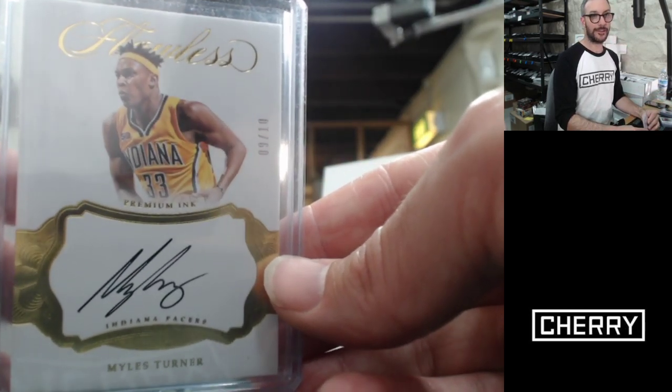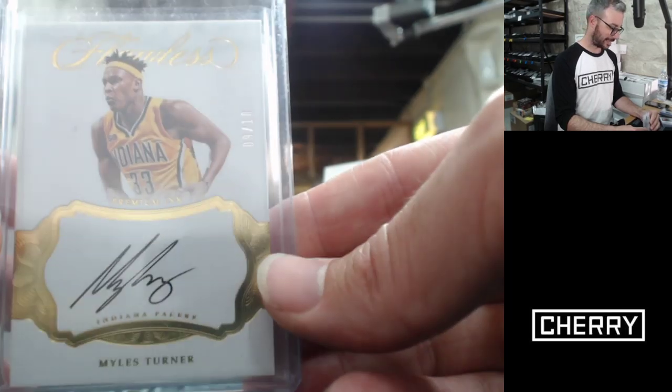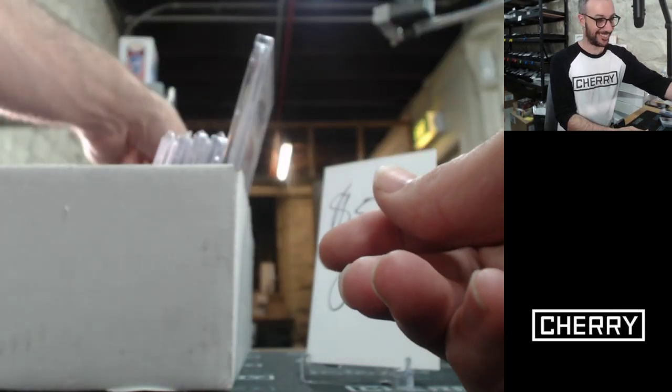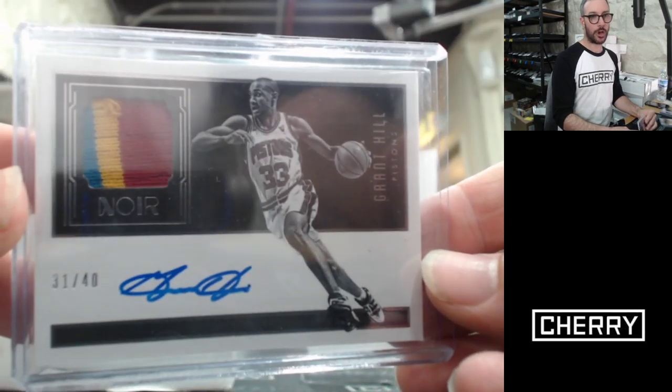Miles Turner, Flawless on-card auto to 10. Probably do. Grant Hill, patch auto to 40.